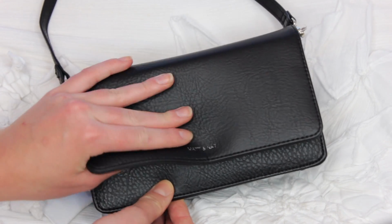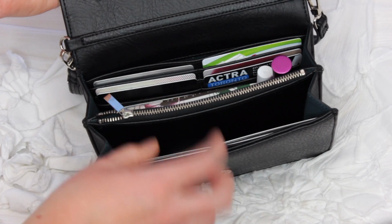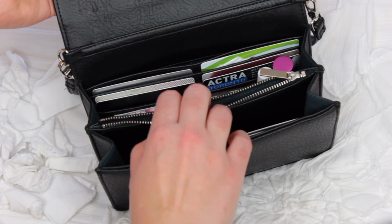And then on the inside, what is really amazing is that it has a built-in wallet, because typically with little purses like this, you have no way to fit a wallet inside. Normally I'll just throw my money loose in the bag. But what was really awesome when I discovered this bag is that it has a coin slot, little card holders, a money holder, and all these different compartments in here, so it makes it super easy to store everything inside.